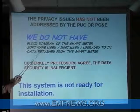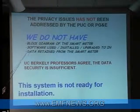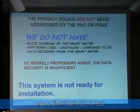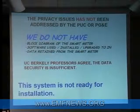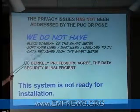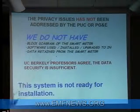We do not have a block diagram of that meter. We don't have the software that's used, and they are only alluding to the data that is being collected. In the meeting that I had with him, they described the data that they were collecting, but they did not allude to the fact that because this is a digital signal processing device, it can infer a great deal more.